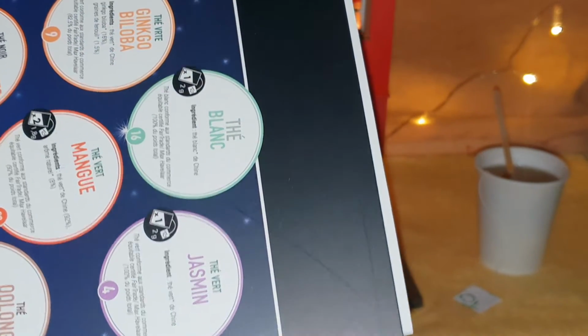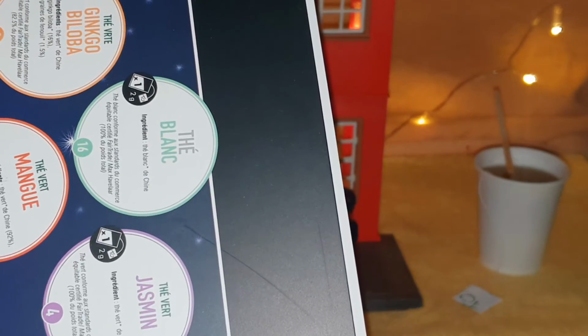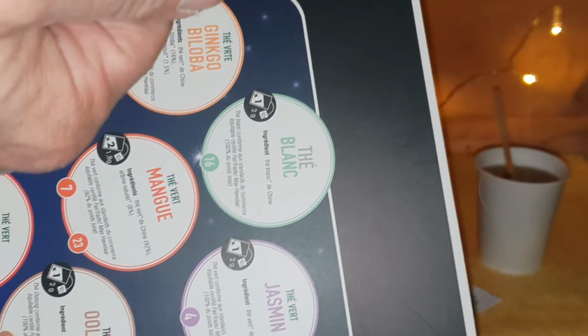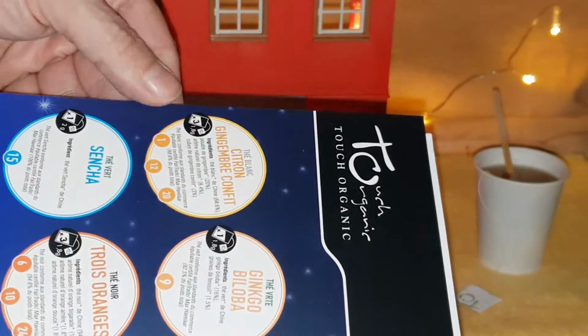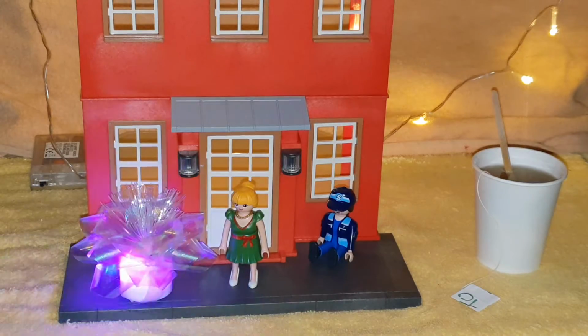Okay, it's white tea with lemon and confits. I've forgotten what that is. I think dried ginger. So yeah, white tea, which explains why I can see the bottom still, with lemon and ginger. I got the lemon, I wasn't going to get the ginger. So that's it. That's the first day.